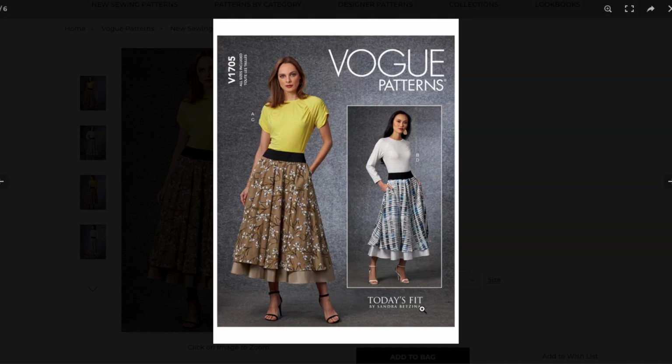Today's fit. There you go. Today's fit. Sandra, I don't know, babe. I'm not usually a fan of your stuff. This is certainly not going to help convince me. Who's wearing this? I haven't seen anybody anywhere, either on the streets or in magazines or on TV, wearing this kind of thing. I don't understand.